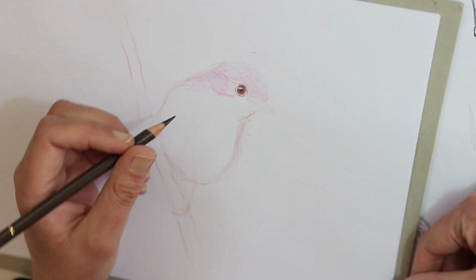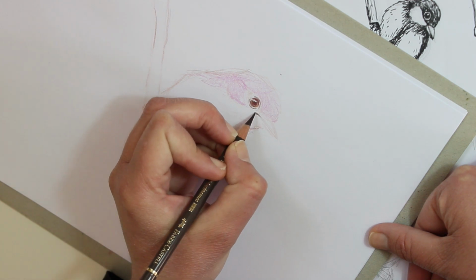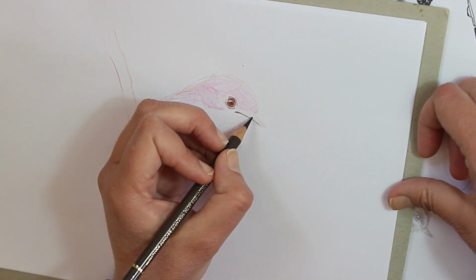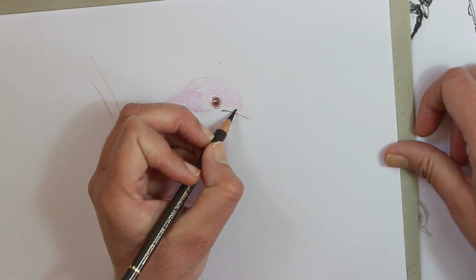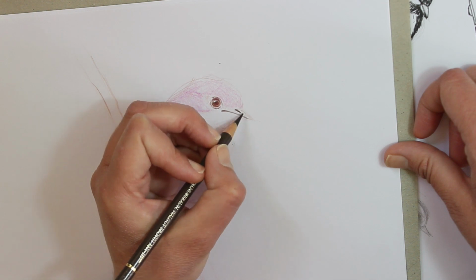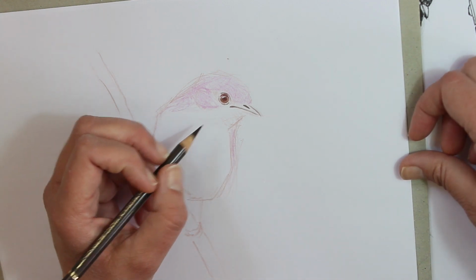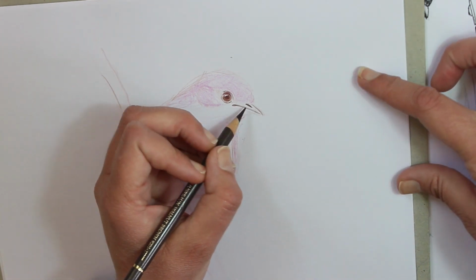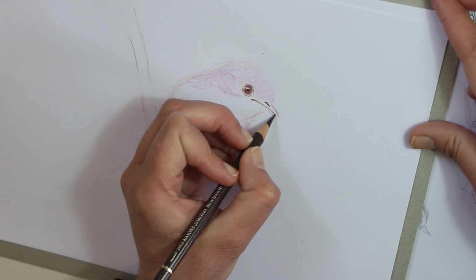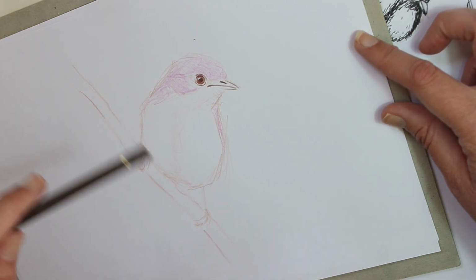Right, now for the beak we have this downturn. And the nostril, maybe here. And they eat berries and insects, so the beak is elongated so that they can catch the insects. Okay, this is good enough for now.